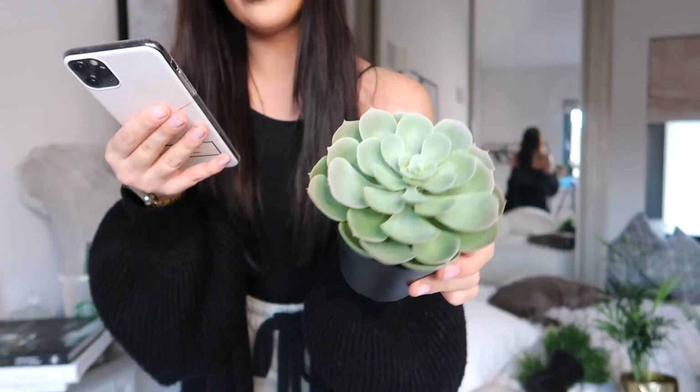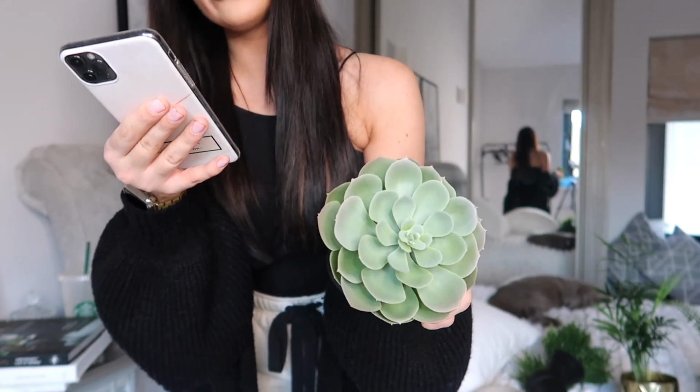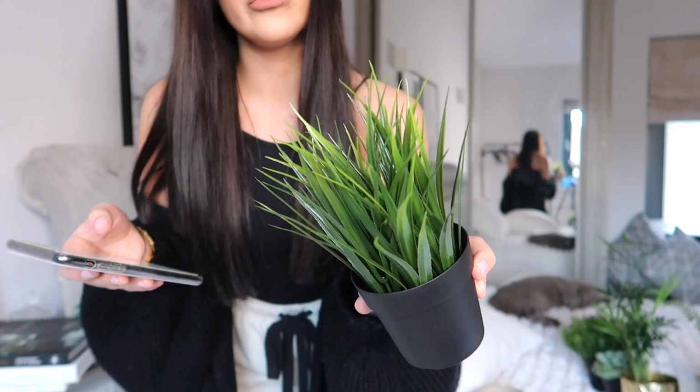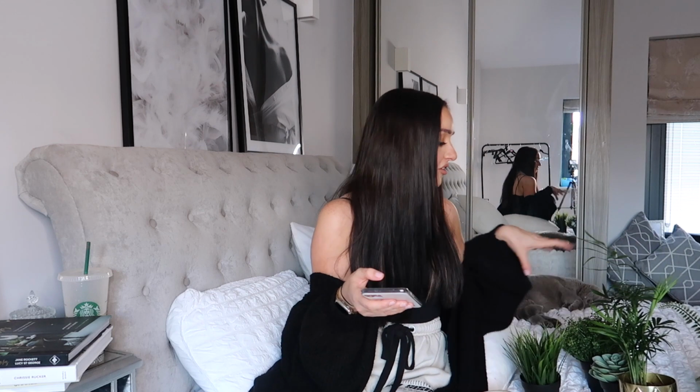Then I picked up this one, which, to be fair, I'm not a massive fan of, but I just wanted different ones. This is called the Outdoor Succulent. And then I also picked up this one, which I feel like was a couple of pounds as well. I couldn't find this on the website. But yeah, they were all around the £2 to £7 mark, but the bigger ones I feel like were a little bit more, but I think this one was only about £2.